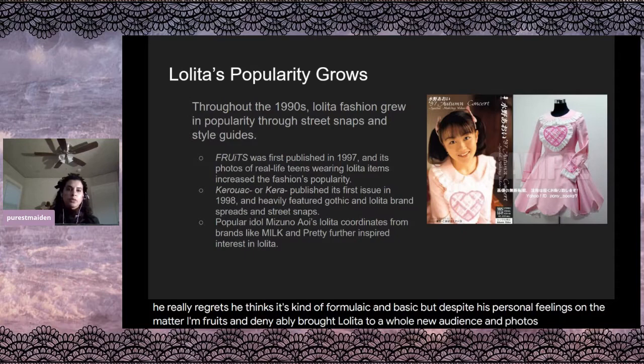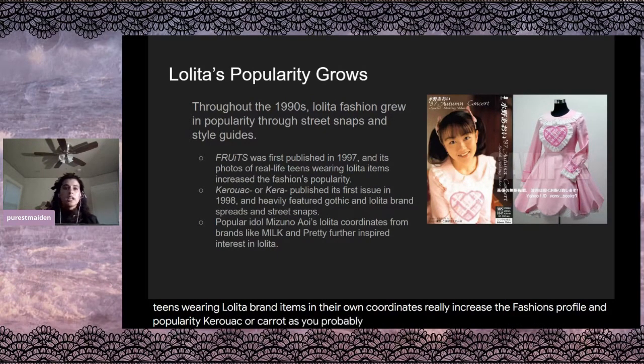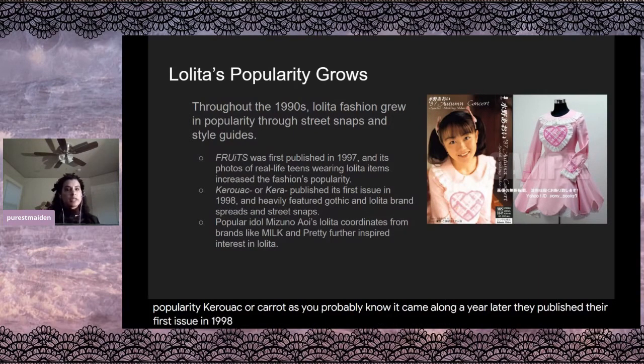And photos of real-life teens wearing Lolita brand items in their own coordinates really increased the fashion's profile and popularity. KERA, as you probably know it, came along a year later. They published their first issue in 1998, and they really heavily featured Gothic and Lolita brand spreads and street snaps, and also style and makeup guides so you could achieve the full head-to-toe look.